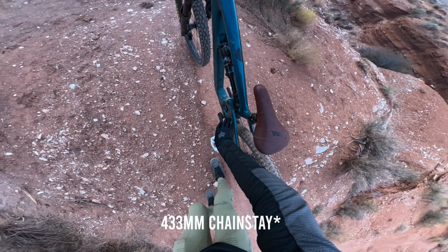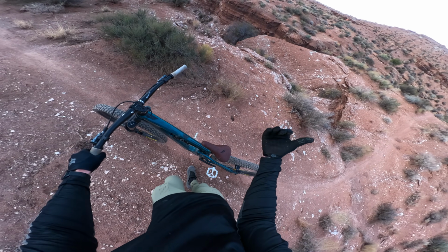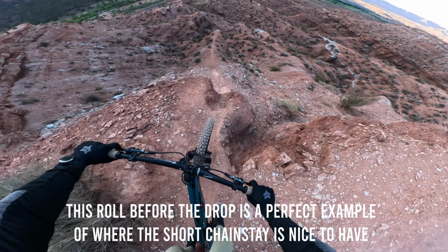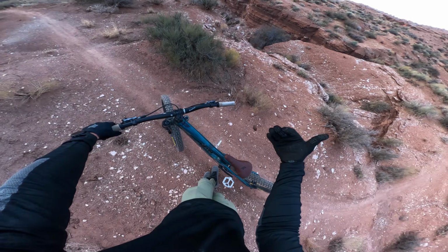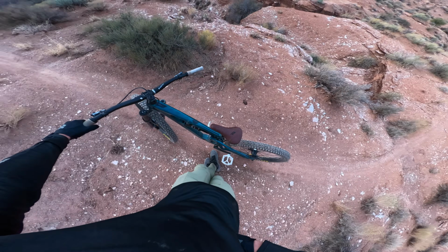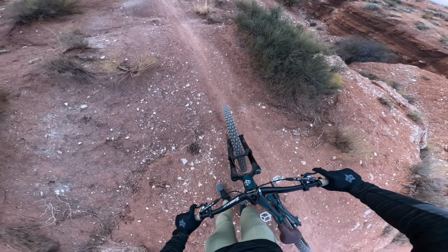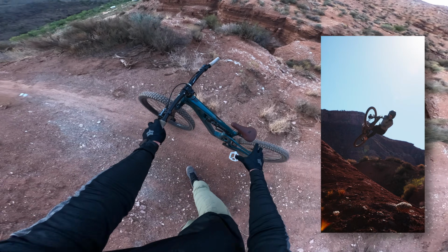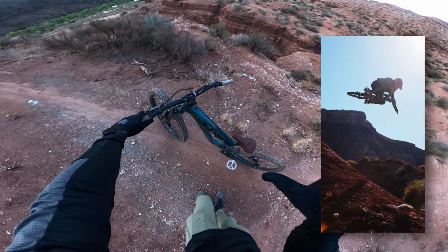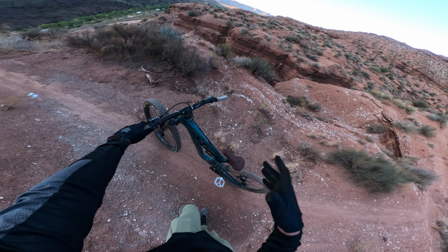And the 432 chainstay has actually been pretty cool on certain rock rolls because the wheel is more directly under me, the back wheel that is, and I don't feel like there's much bike trailing behind me when I'm kind of dropping into something steep. So that's been pretty neat. And of course the single crown's been super fun to play around with some bar spin. So those are some pros that I've been noticing of this bike so far. And now let's go rip another ridge and then discuss a few cons.